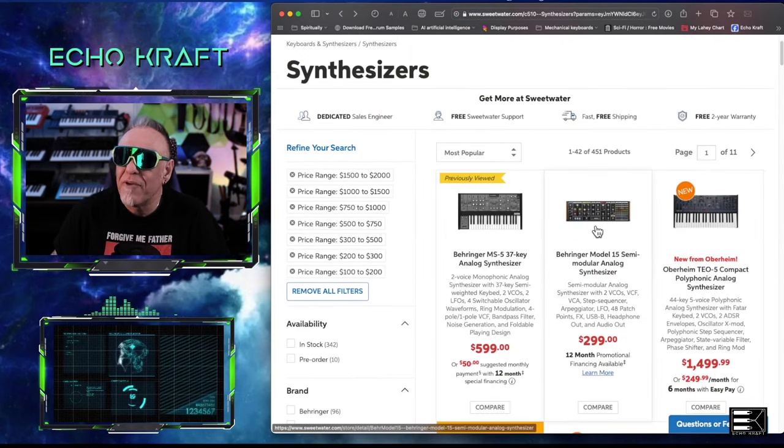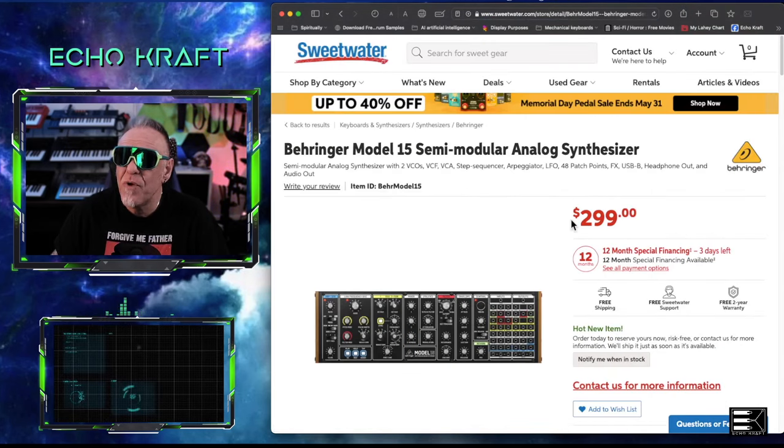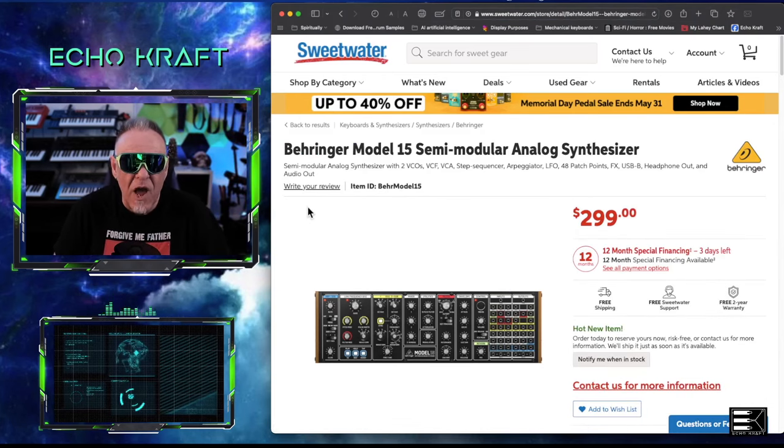Right here, we have another Behringer synth. Oh, what could that be? Oh, that's the Model 15. Let's take a look at that. $299. Now, some people are going to be like, oh, it's Behringer. You like Behringer? Well, yes, I do.